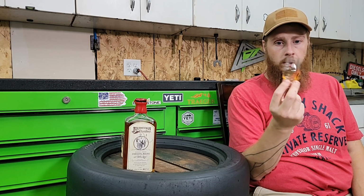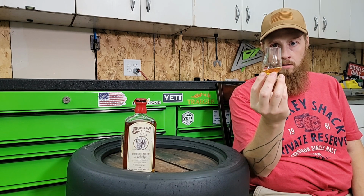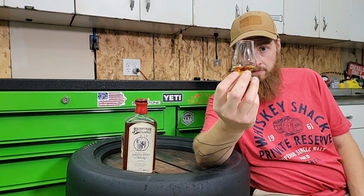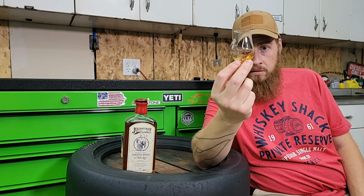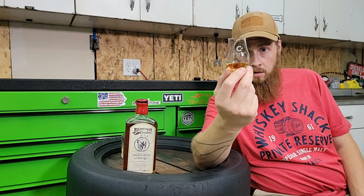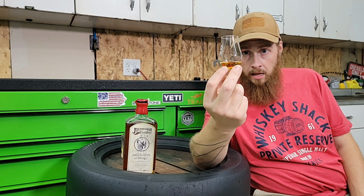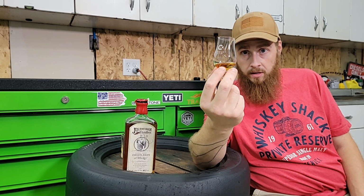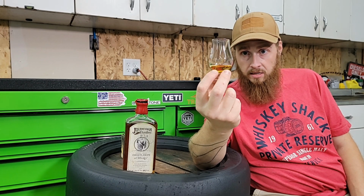All right. So right away, let's take a look at these legs. I don't know if this is showing up. It's hard to show everything on here. I'm having a hard time getting some legs here. There we go. Okay, yeah, we have some nice slow legs. I believe I was just having a hard time with the way the glass was and how I moved everything. But they are moving pretty darn slow. Usually means nice, thick, and rich.